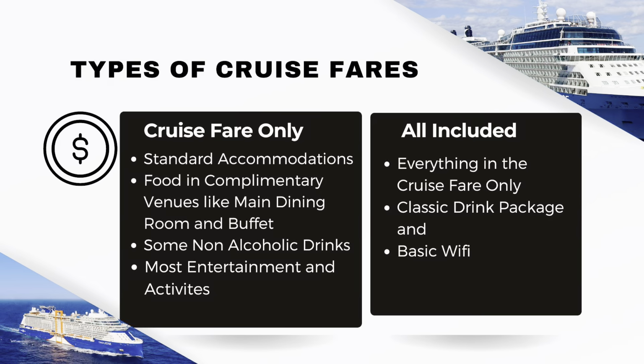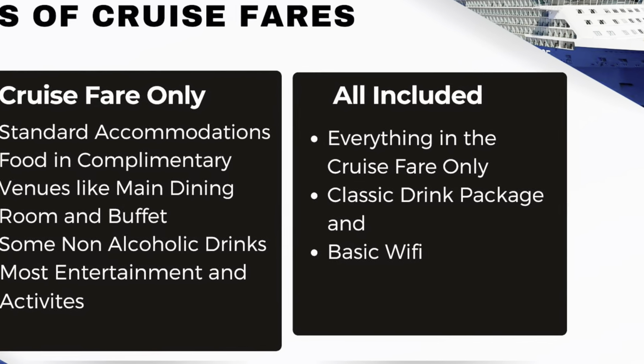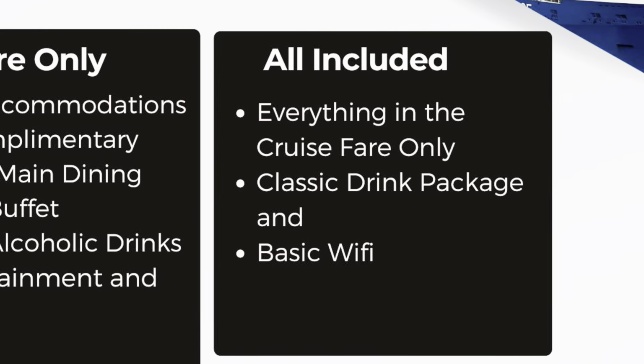Now, the alternative is to choose the all-included package. With that, you do get your cruise fare only accommodations and inclusions, and on top of that, you get the classic beverage package and the basic Wi-Fi. The classic beverage package will give you drinks up until $10 at the time of this recording, and then your basic Wi-Fi will allow you to check your emails, do very basic things with the Wi-Fi. Any type of streaming or video conferencing or Wi-Fi calling would need to be upgraded to a premium.